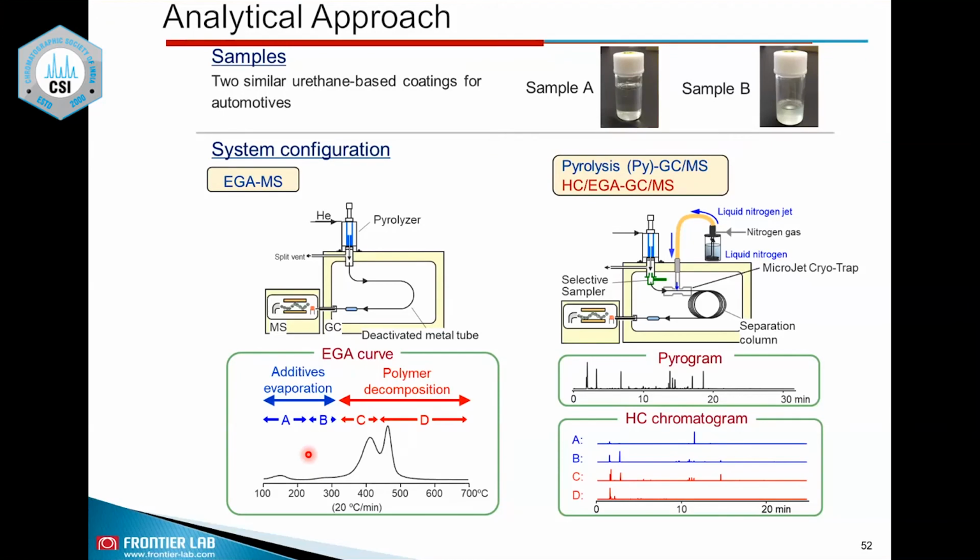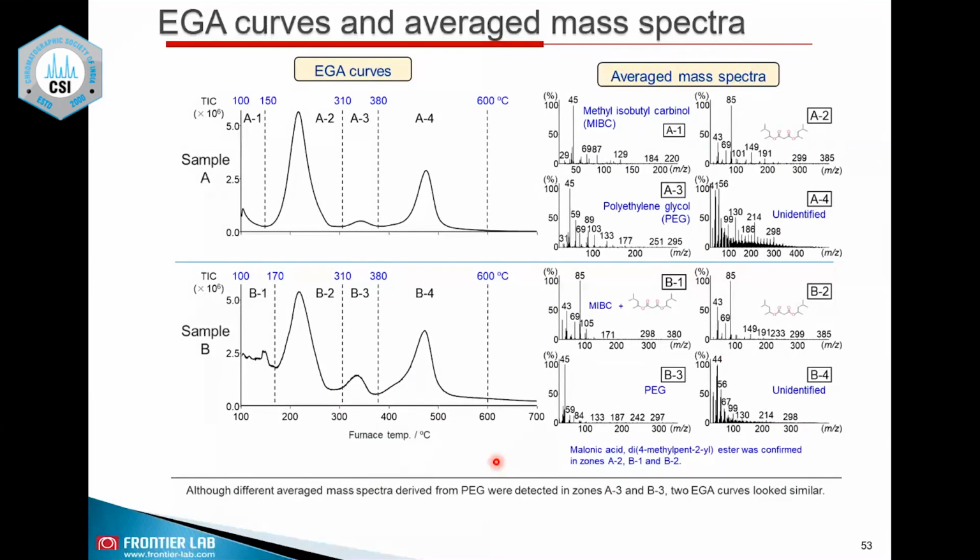So we have separated into 1, 2, 3, 4 zones. Okay, so the first two zones are for additive evaporation, and the next two are for polymer. So we do the hot cut analysis in this case also. So both samples are being compared. So I will go to the summary directly, because basically it just tells the different types of polymer and additive present in this. Because of the time, I cannot discuss those details.